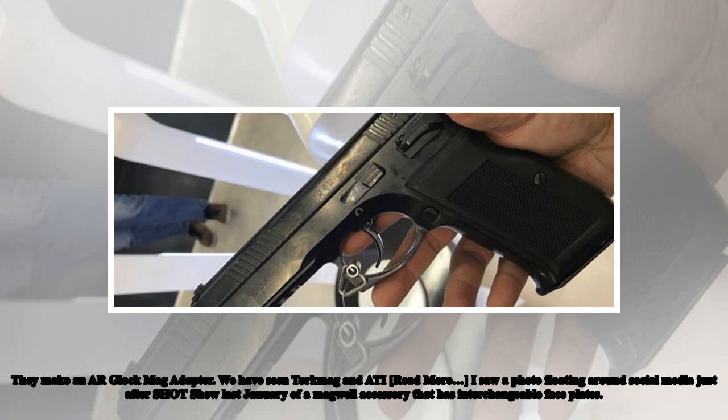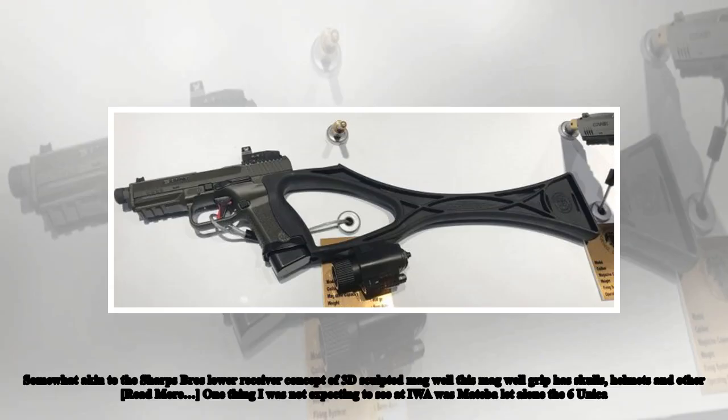I saw a photo floating around social media just after SHOT Show last January of a magwell accessory that has interchangeable faceplates. Somewhat akin to the Sharps Brothers lower receiver concept of 3D sculpted magwell. This magwell grip has skulls, helmets and other read more.